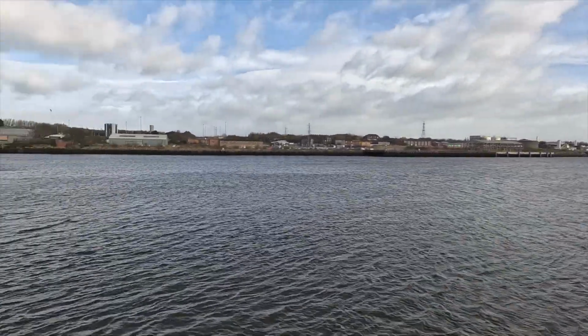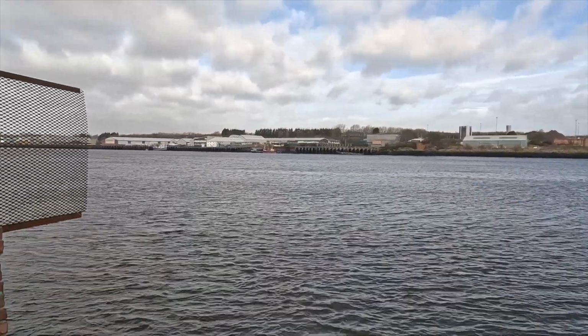You get a good view of the River Tyne from this side of the river.